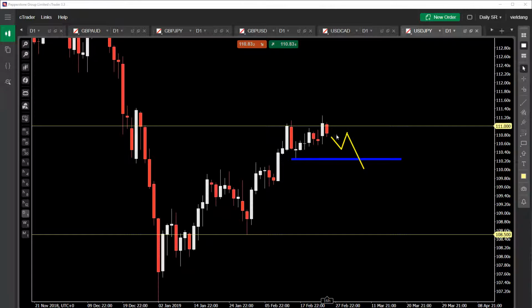So the plan is for price to make a lower low below this blue line, come back, and that's when I will get in on a retracement targeting the move down further. This is my trading plan for this pair.